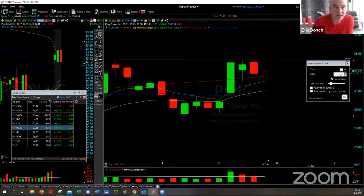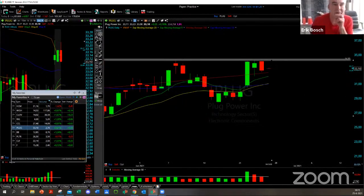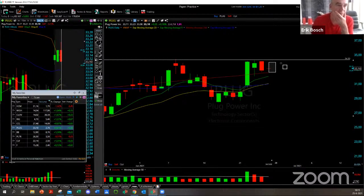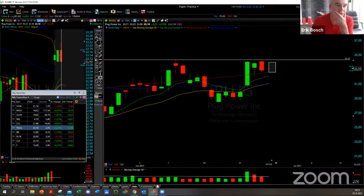I was trapped in yesterday. So I want to see this 34.30 breaking. It also can just stay here for a while and be consolidating for maybe 1 or 2 or 3 days. It's certainly a possibility for this one before it gets above this 34 line. But if it does, then you want to play this one to the upside. BlackBerry.